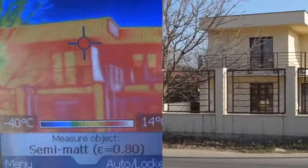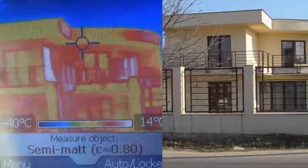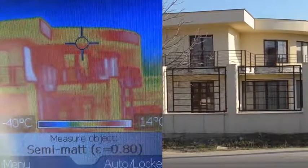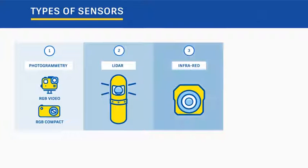Say you have just completed a building envelope or enclosure. You can crank the heat up and use an infrared sensor to look for leaks. One of our partners used an infrared sensor on a project that had a very large concrete pour in cold weather conditions. They used it to ensure the slab was properly covered with an insulating mat to prevent from frost.